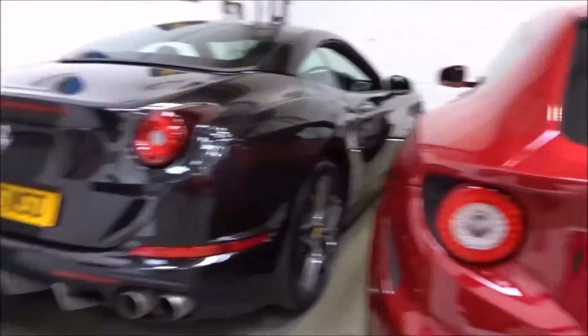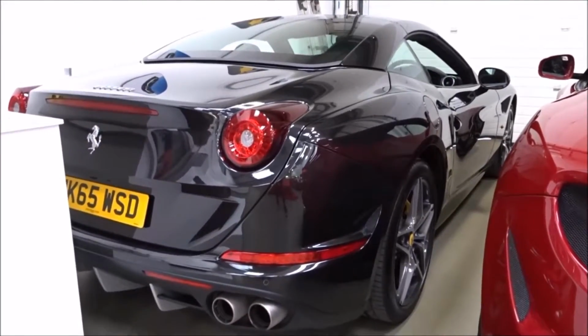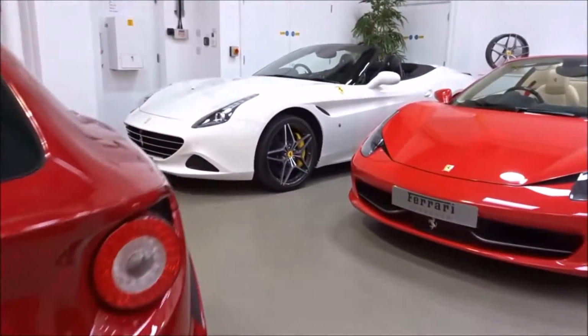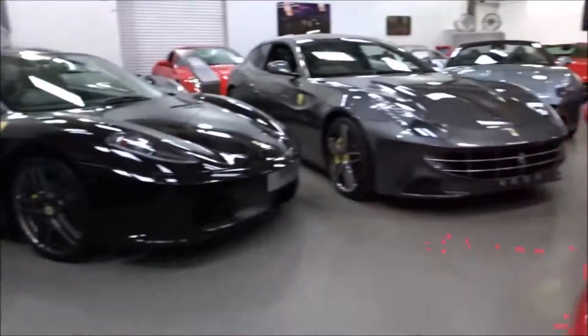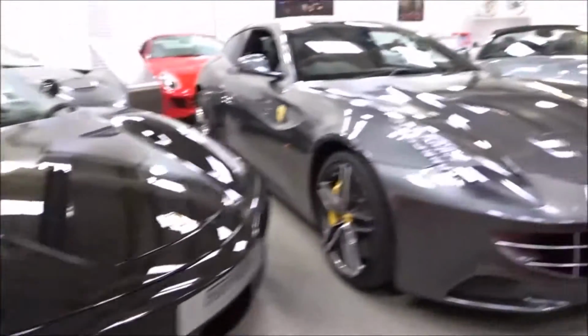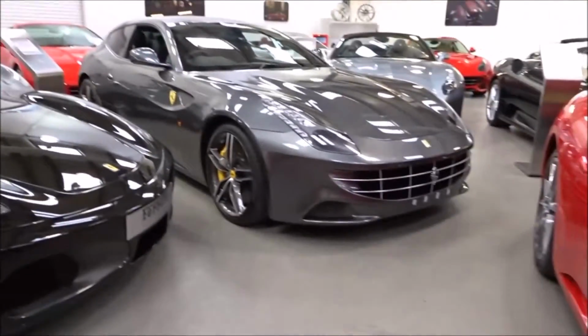That's the front view. But yeah, we'll take a look around at more of the cars now, and then get on our way to Manchester to do some spotting, but crazy day so far. So next to the FF, we've got a California T. Cali T, 458 Spider, normal California, 430 Spider, or is that 16M? I'm not too sure. Another FF.